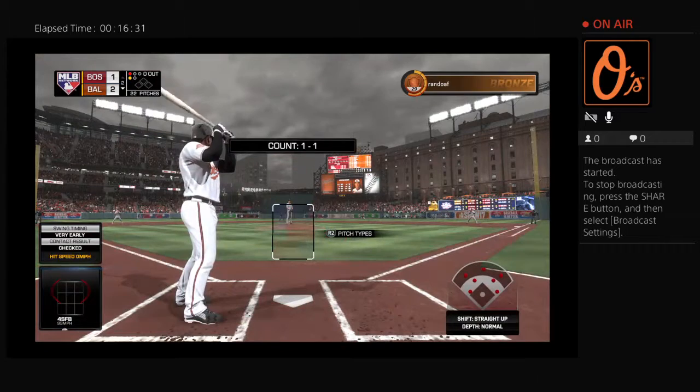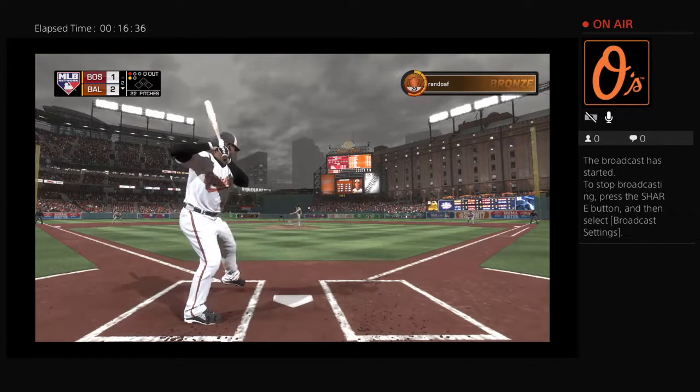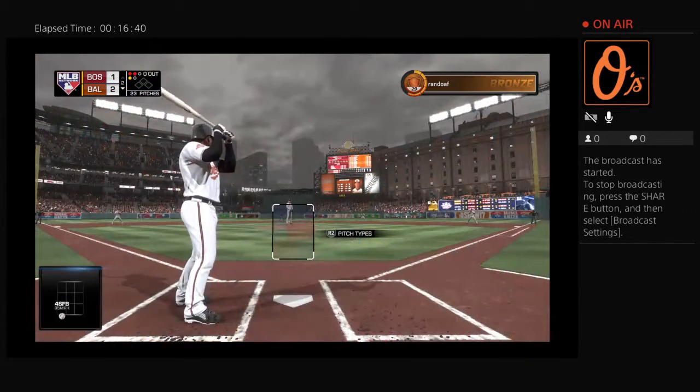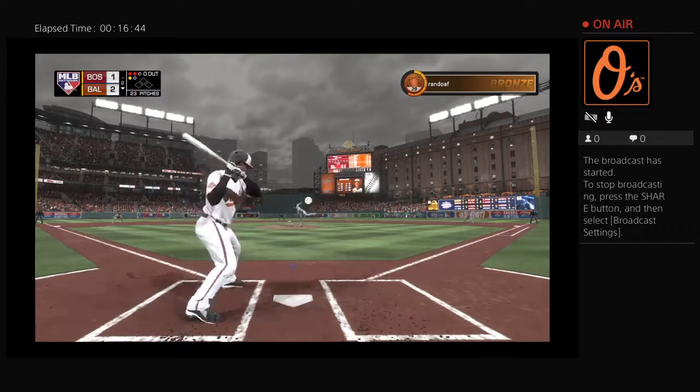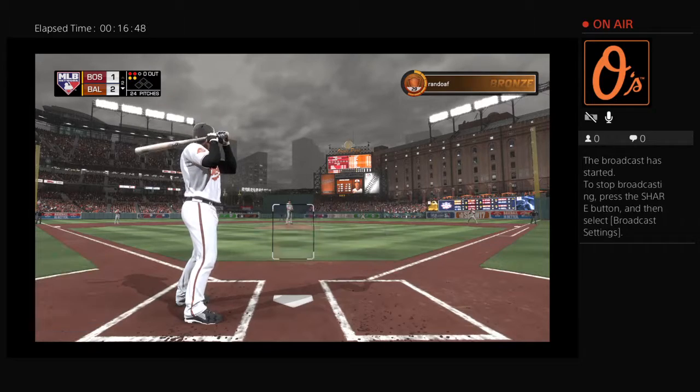Here's Jonathan Schoop now. Lifetime against Chris Sale, he's gone 2 for 8. And that one stayed too low, apparently. Yeah, he just isn't that sharp on the mound right now. Had a rough start in the first inning, and now he's falling behind out of the gate here in the second. Some adjustments need to be made, and fast.